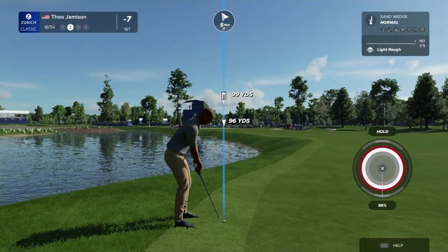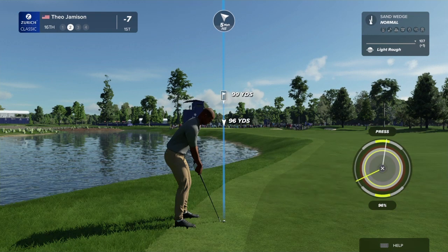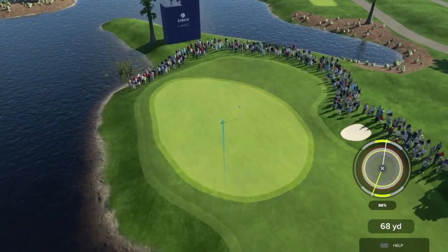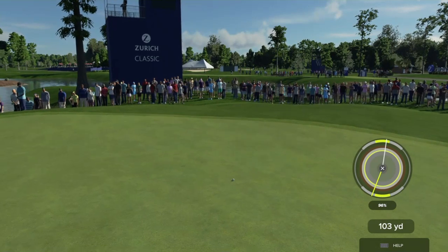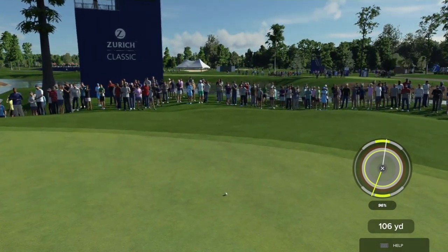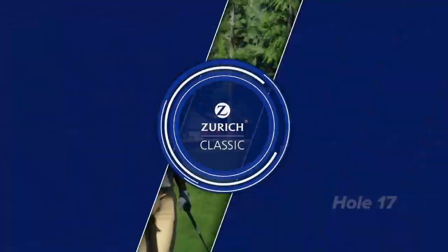Not really what they were hoping for there. Henny, how's that ball lying? He's got a bit of trouble here. Bad lie just off the fairway. Ouch. What a shot from the rough. This is gorgeous. Yeah, that lie was nasty, but what a shot from there.